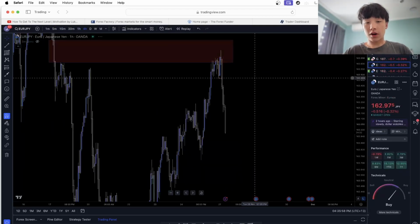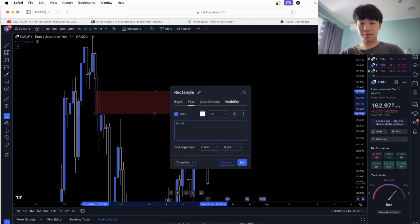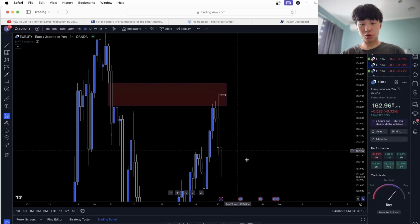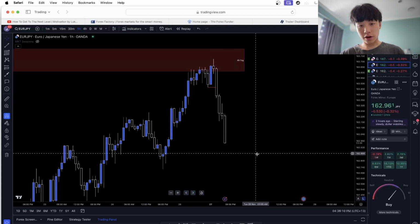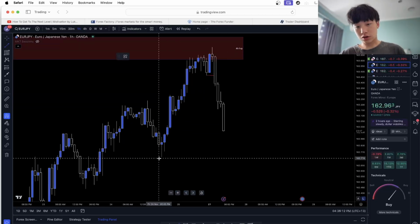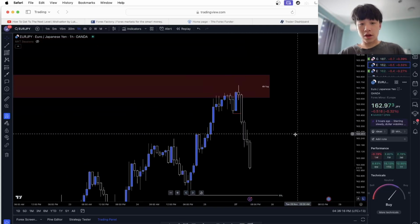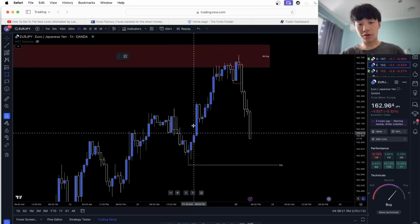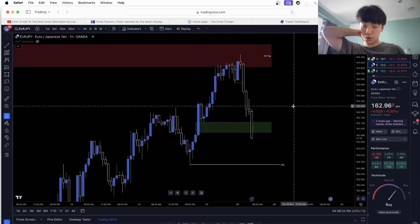On EURJPY, we're holding this 4-hour bearish fair value gap. We're coming down, we filled this 4-hour, filled these small 4-hours. Also creating another 4-hour right there. We've got a big 1-hour right here. Say that this is the draw. And yeah, we got a few. If it holds this 1-hour fair value gap, then that would be some bullish confluence.